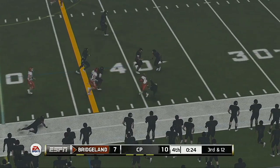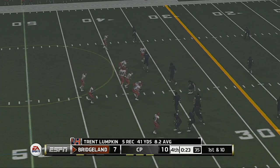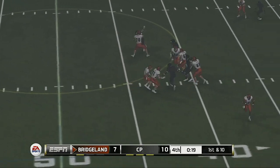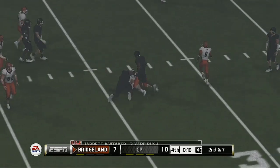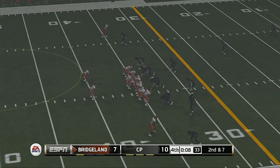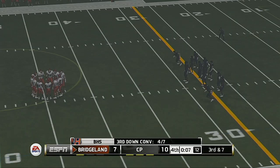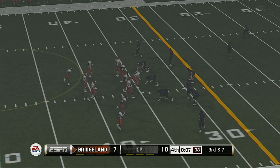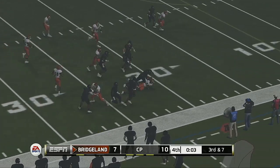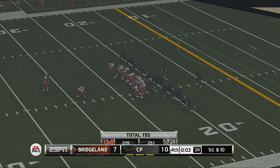Here's a screen pass. Gets it to the back. He's taken down to the 38-yard line. He's scrambling. And they make the stop at the 35. Spikes the ball. Third down, and they need to get it to the 28. Gattis off the right side. Gets out to around the 22. The Bears using their third and final timeout. We're at play number 9 of this current drive.